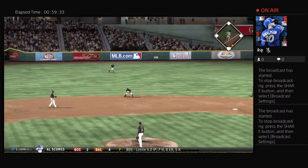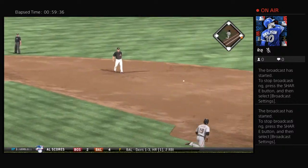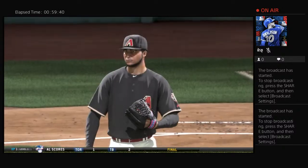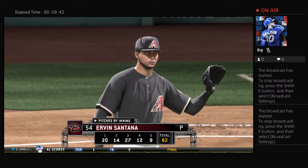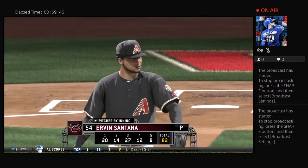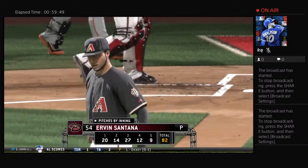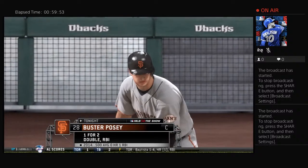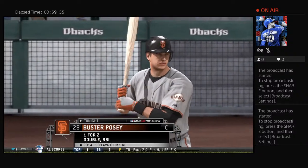Swing and a ball hit hard on the ground is short. Throw to first, and Santana's got it working here. Two quick outs. And here's a look at his pitches by inning so far. He's up to 82 now, so he's been able to keep that count fairly low and not run up too many high-stress innings. Buster Posey will stand in. He reached on an error last time through.